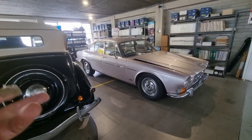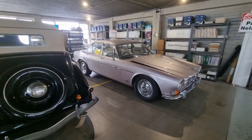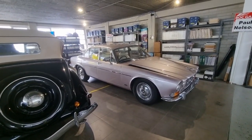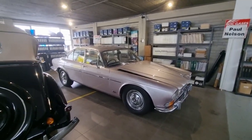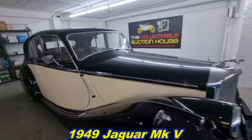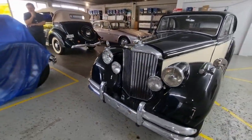It's like a heather, which was a pink colour they made. Yeah. But it was never in metallic. And you know, early 70s, they didn't really have metallic paint so much then. But it's lovely. I'm going to turn my attention to this beautiful Mk5, which is also for sale.